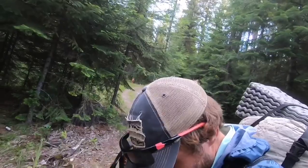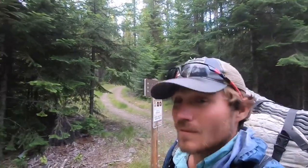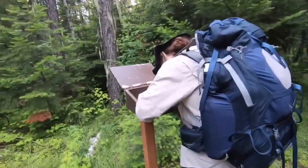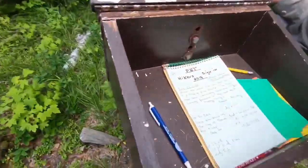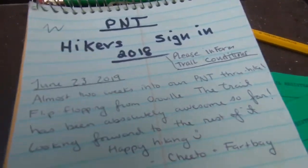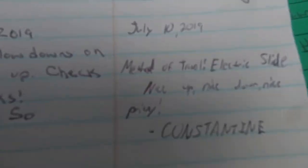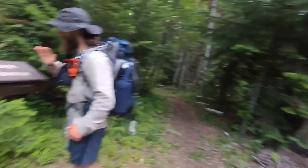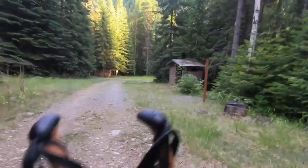So that last water source I showed you, if you're planning on camping here after Metaline, fill up there. This is Silver Creek camp areas. And let me just grab this real quick. There's Cy, there's Hardy Trails, there's good old Constantine. So yeah, there's the privy for the morning. I already know. And yeah, Silver Creek Campground.